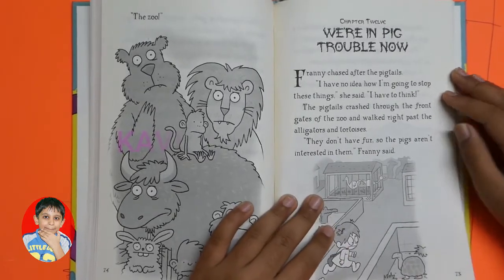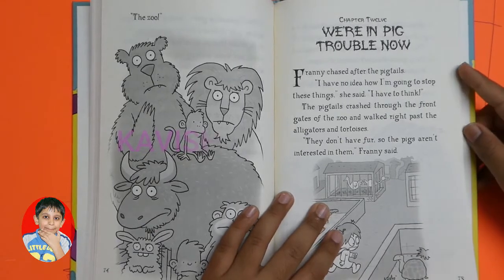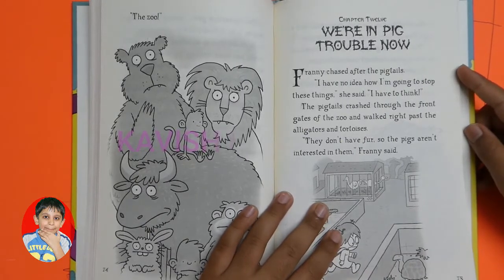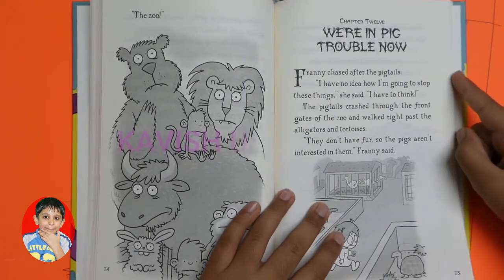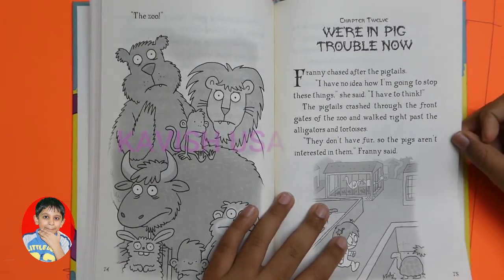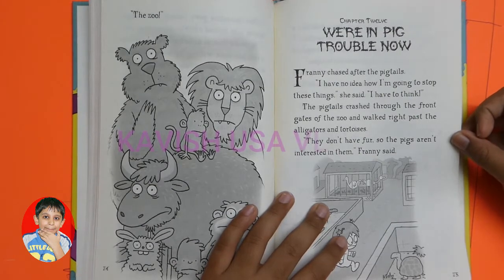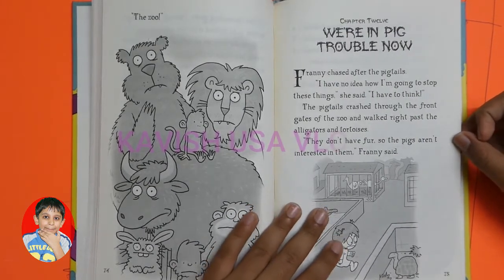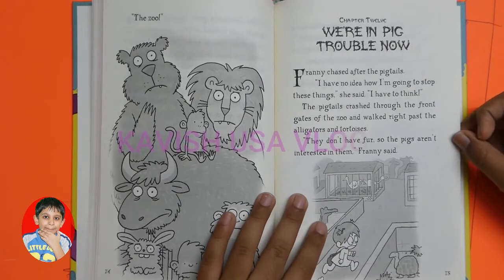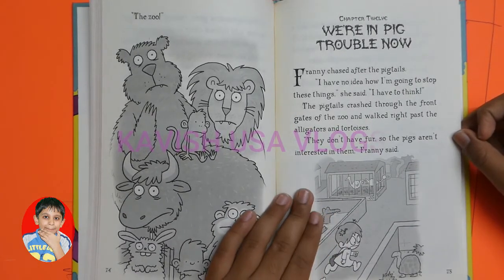Chapter 12. "We're in pig trouble now." Franny chased after the pigtails. "I have no idea how I'm going to stop these things," she said. "I have to think." The pigtails crashed through the front gates of the zoo and walked right past the alligators and tortoises. "They don't have fur, so the pigs aren't interested in them," Franny said.